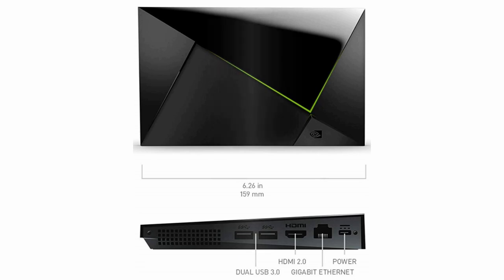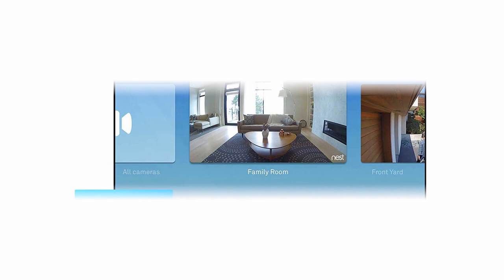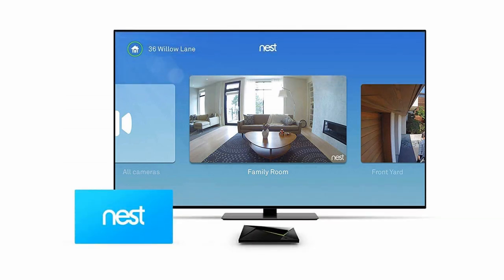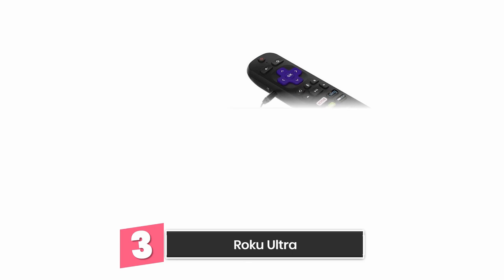You will be able to stream from online entertainment platforms like Netflix, Apple TV, IMDb TV, Hulu, Prime TV, and many others. Not only this, you can also transfer your photos to the box and view them through the powerful 4K TV screen. At number 3, Roku Ultra.